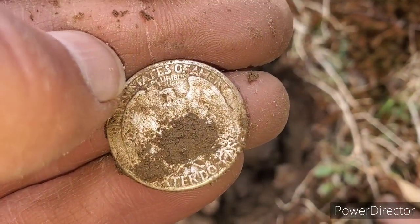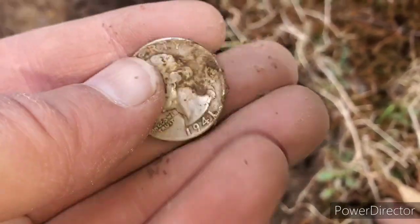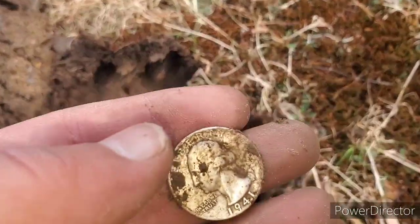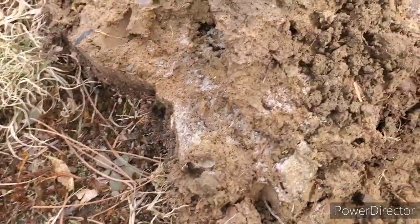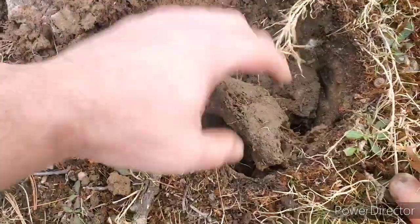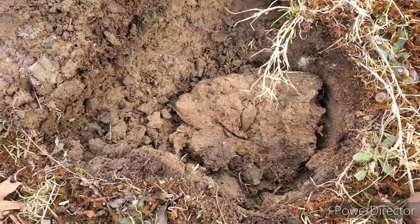So that's cool. We both got some silver today. Chris got that Mercury dime back at the other place we were at. And the only problem with this place, it's a bit hard because we're still hitting some frozen ground. You can see some of the frost right there in the ground, and it's solid. So we're gonna have to contend with that today, but all right, hopefully there's more. We'll see you on the next.